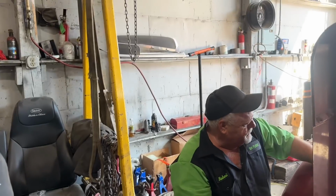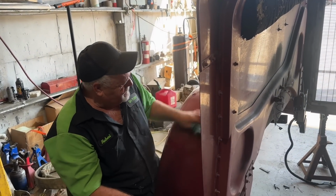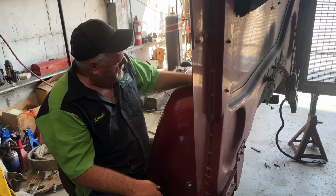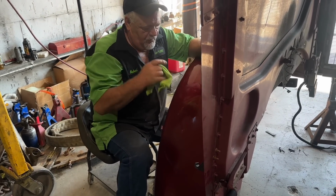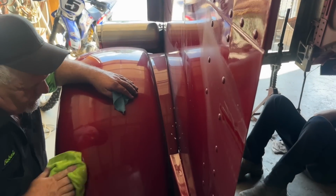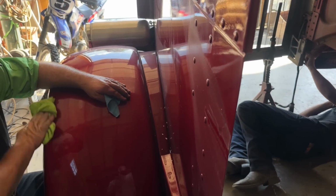I figured for winter we rebuild it through the top. Then I can take it and have it painted this winter, because I'm not going to run it in the salt. What do you think, Rob? Let's see what we can do with this. Man, this truck is pretty when it's shining.